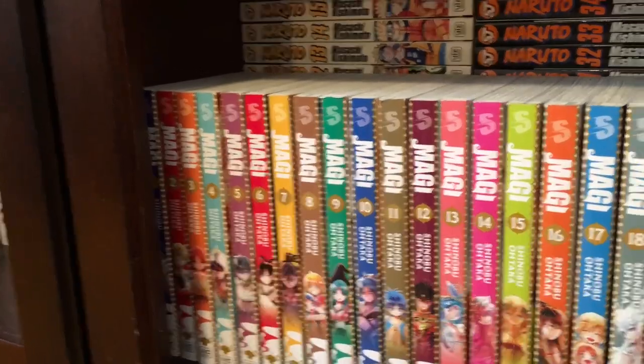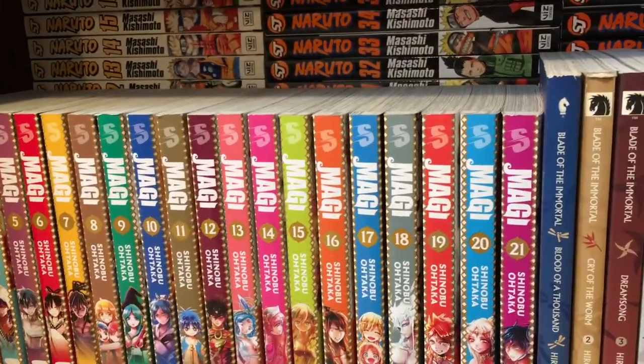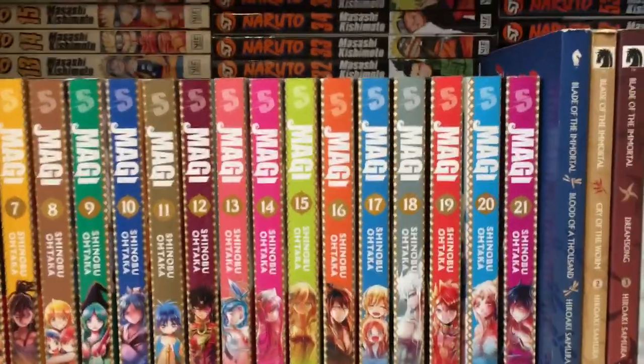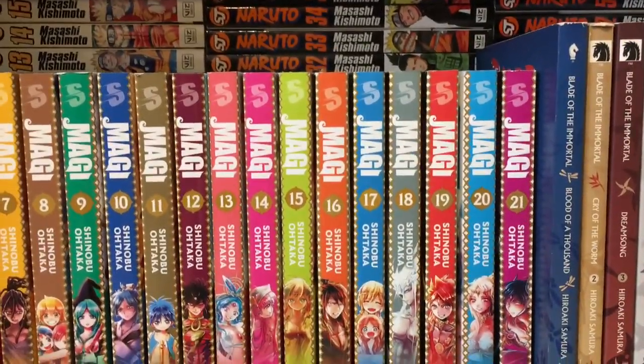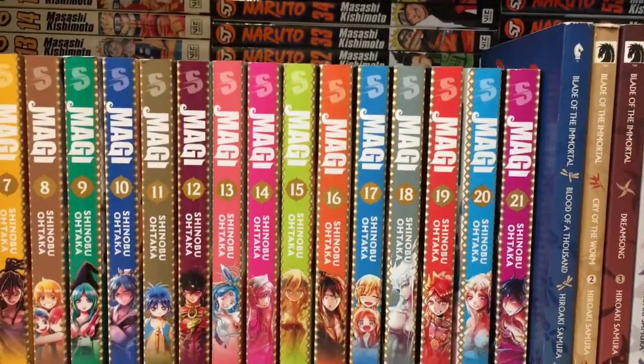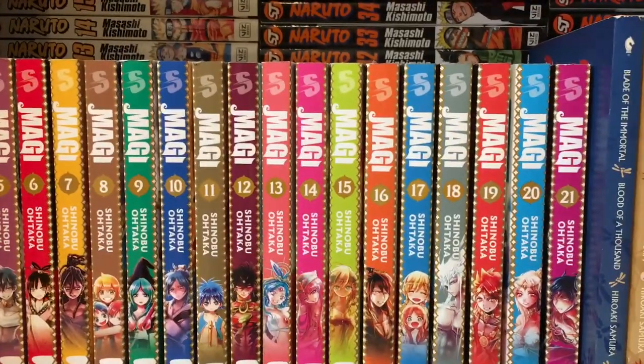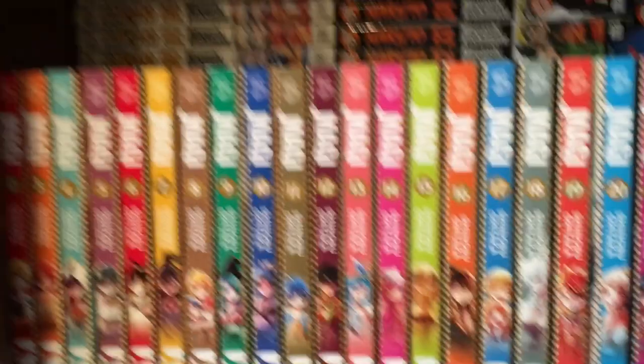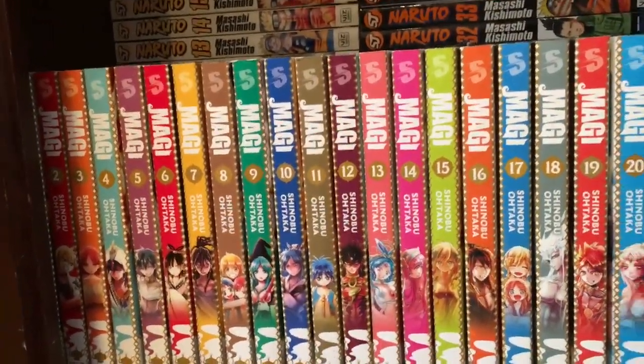Next up is Magi 1 through 21. And Magi is pretty great. I'm not sure when I'm gonna finish the series. I definitely wanna read the rest at some point, but it's a pretty long series, so it's not my number one priority, but yeah, Magi's definitely a very good series.